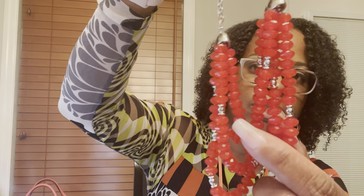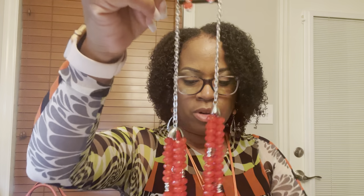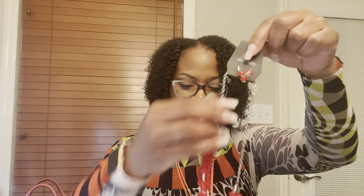All right, so here we got a little color going on. We got a red beaded necklace here with the silver accents. As you can see, we got the smaller earrings that go along with it. This is a lightweight. Very cute. We're gonna call this the best possible red necklace, okay? Best possible red necklace. You got four strands of beads there. And it does have the extender on it if you want to make it a little bit longer.